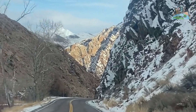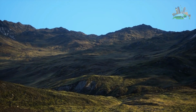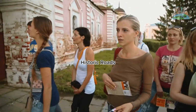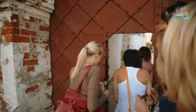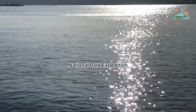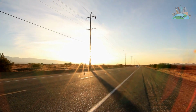Mountain adventures. If you love nature, consider taking a trip through mountain ranges. The Rocky Mountains, the Swiss Alps, or the Andes in South America offer breathtaking views and opportunities for hiking. Historic roads. For history buffs, routes like US Route 66 or the Silk Road offer a journey back in time, with iconic landmarks, museums, and cultural experiences along the way. National park expeditions. Explore the natural beauty of national parks like Yellowstone, Yosemite, or Banff. These areas provide some of the best camping and hiking experiences.